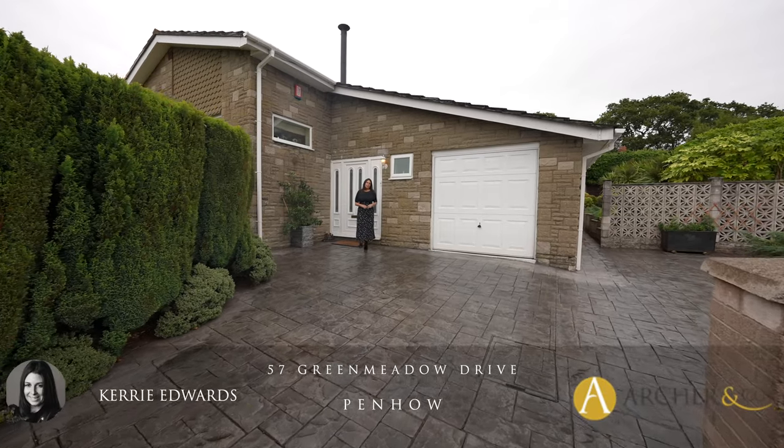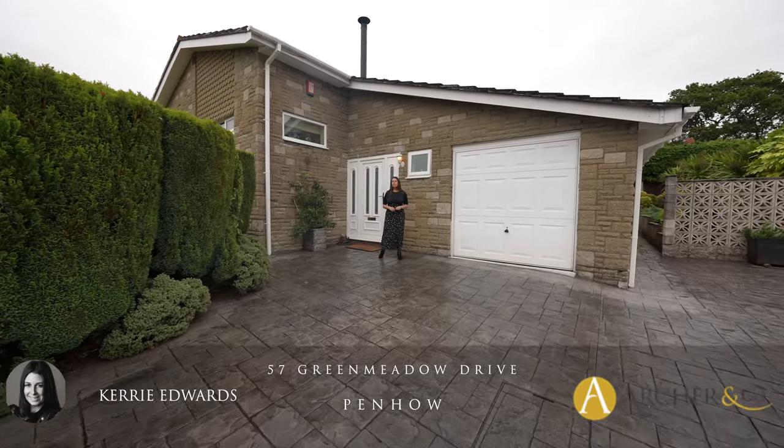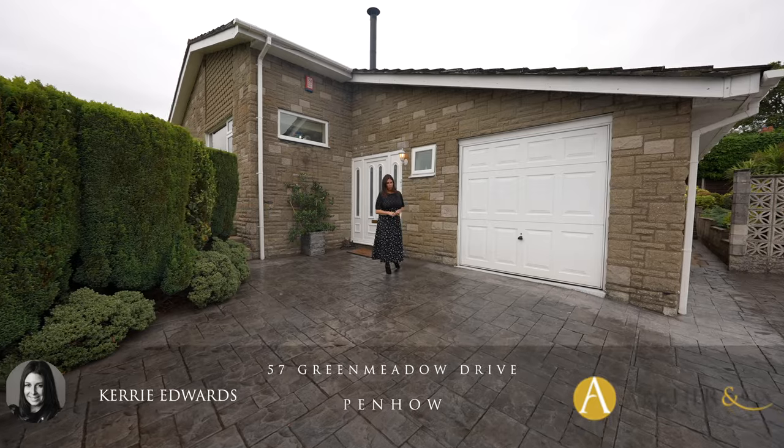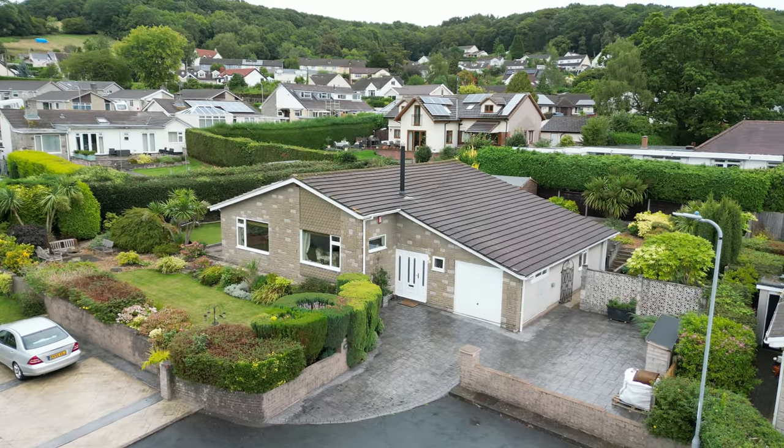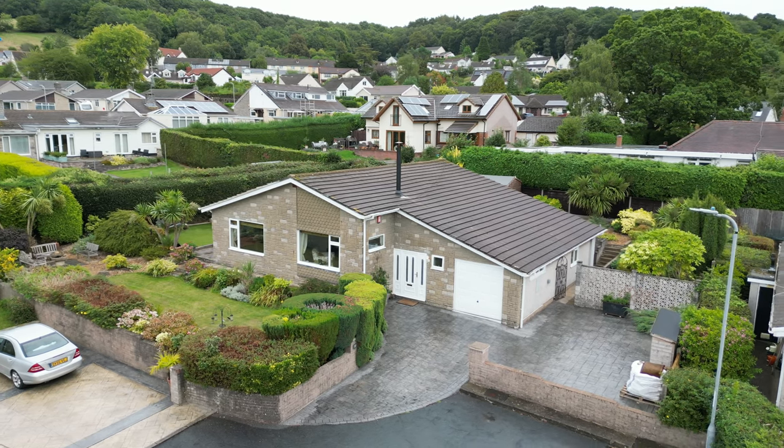I'm Kerry from Archer & Co, and today it's my absolute privilege to introduce this spacious detached four-bedroom bungalow set in the most beautiful grounds and gardens. Welcome to 57 Greenmeadow Drive, Park Seymour.